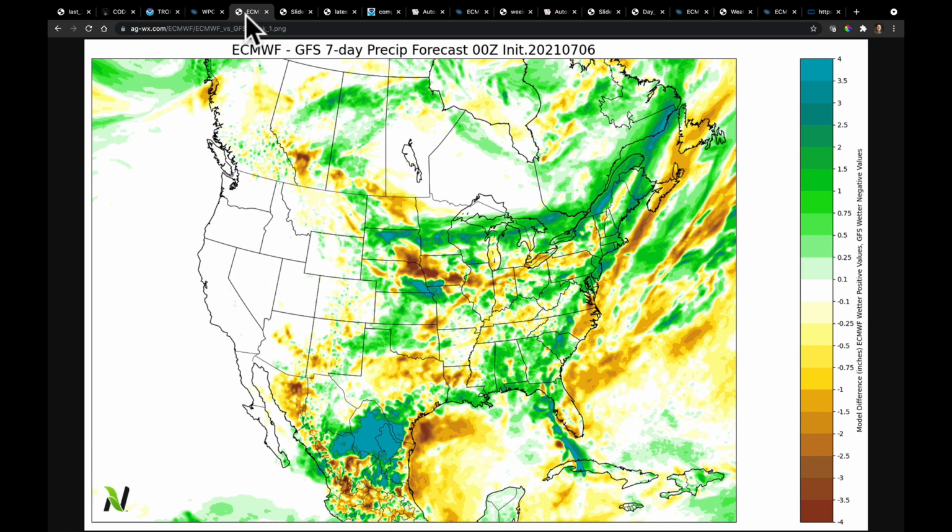the European model. Anywhere that you see these colors down here, the yellows to the reds, that would be where the GFS is wetter. And then the greens to the blues or teal, that would be where the European model is wetter. And what you notice is the European tracks Elsa's heaviest rainfall here, whereas the GFS is there. And you notice how the National Hurricane Center is favoring the GFS solution to this, and I agree with them on that.